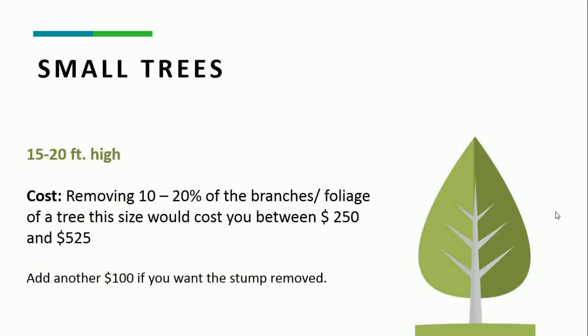There are obviously other factors that do contribute to what a tree might cost to have trimmed. Obviously the biggest factor is the size of the tree, but there are other things like, is the tree in your front or your backyard? So what's the access like? How much foliage is going to be removed? What type of trim are you going to get done? Is it going to be a canopy lift, so you're removing just the lower branches? Do you want an overall reduction? Are you getting a building clearance, trimming away from power lines? So all of these things do add or take away from the cost.